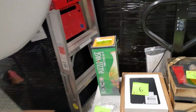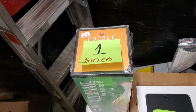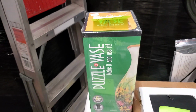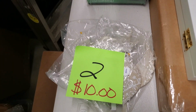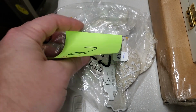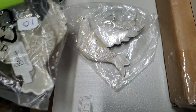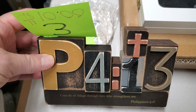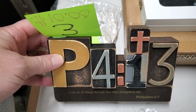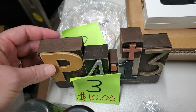Number one is, of course, the puzzle vase. You saw that yesterday, us unbox it live. And then, of course, we have the dove ornaments. You get 2 dove ornaments for $10. Sorry, the puzzle vase was $10 as well. Then we have the awesome Philippians 4:13 kind of tabletop decoration. I love this. $10. If I didn't already have too much in my house, I'd keep it.